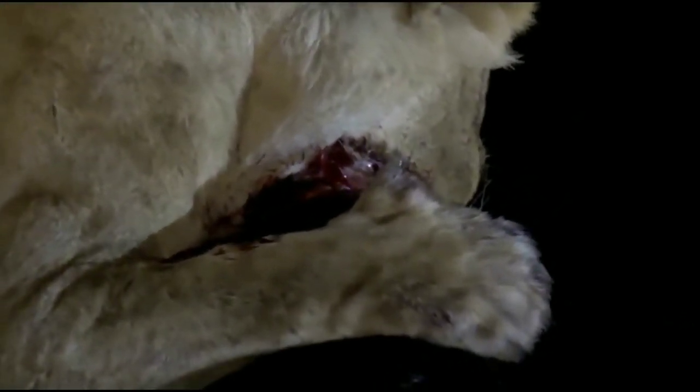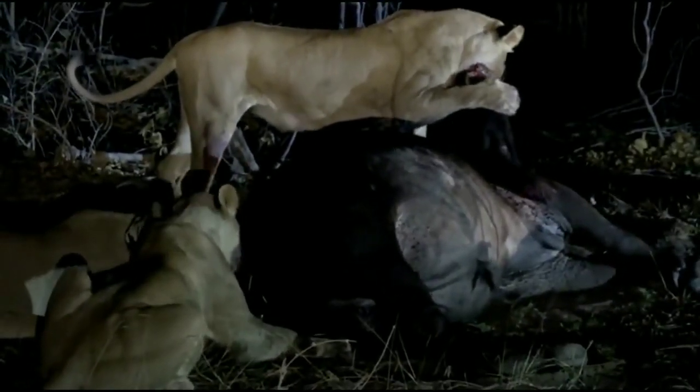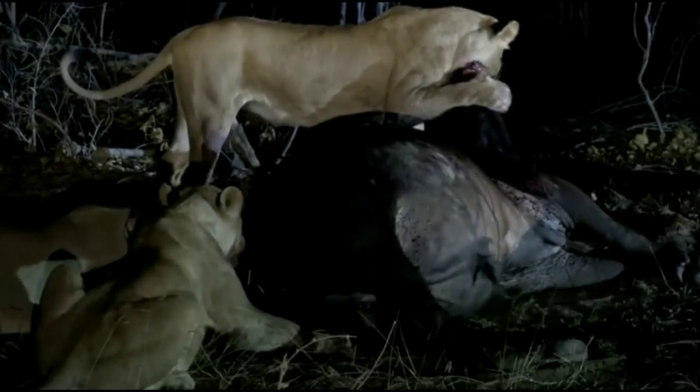Now that, coupled with the massive loss of blood this buffalo is suffering from its behind, and the two other lionesses have really opened up his rump. There we go, you can see that into his stomach cavity already. His intestines are coming out already. So that massive trauma and loss of blood at the base, coupled with that drowning grip of the lioness in the front, you'll probably find this buffalo has been in shock for some time, and I hope not feeling anything.